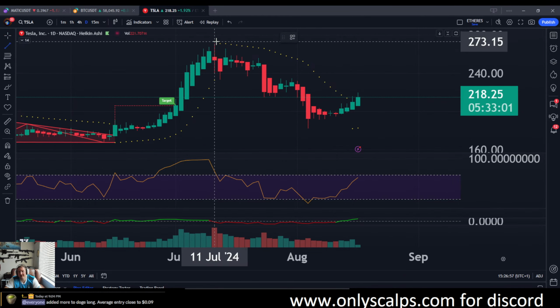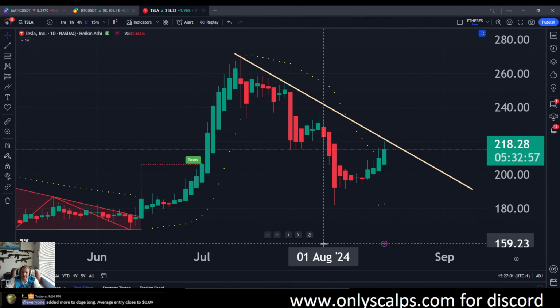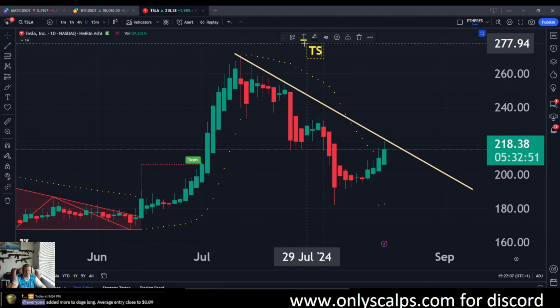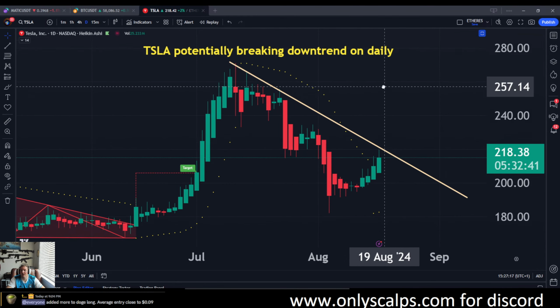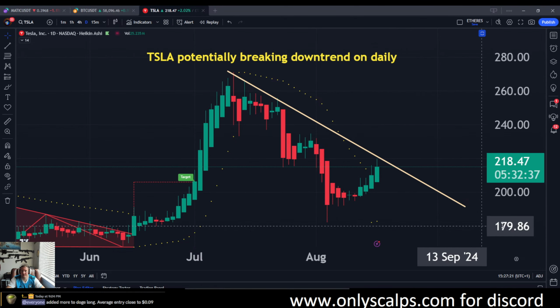And then when you measure this downturn for Tesla, this may be that area where Tesla wants to break based off of the daily. So Tesla potentially breaking downtrend on the daily at 218.